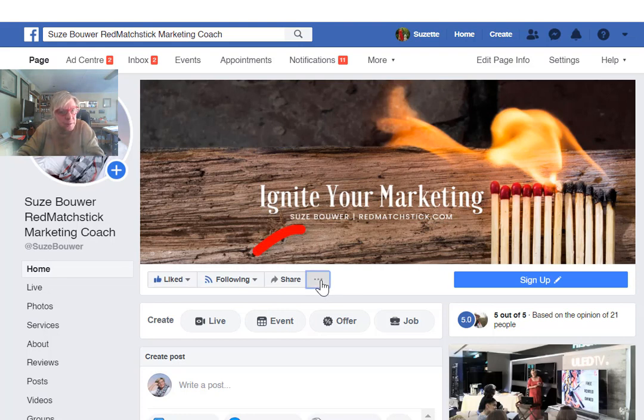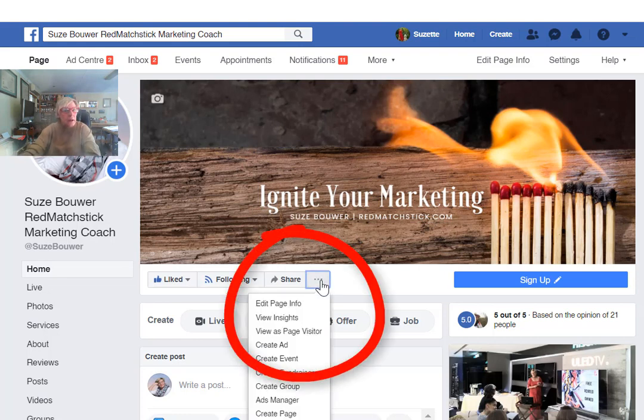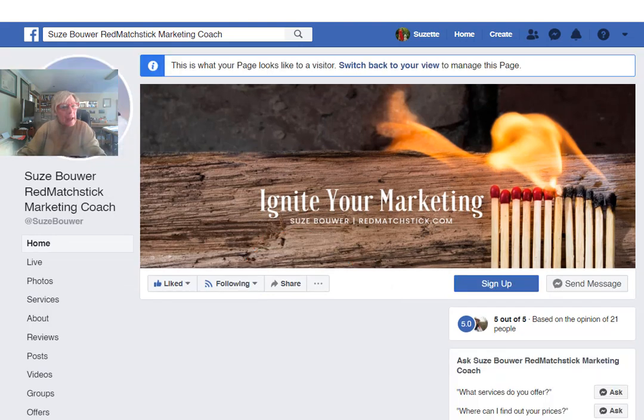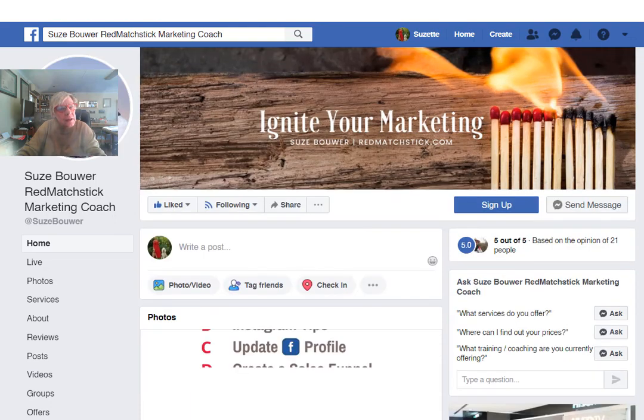I want to just point out something here. Along here you've got these three little buttons, which is the more menu. And the important thing I want to show you here is that you can view your page as a visitor. That gives you a very interesting perspective on how you've set up your page. So I've clicked on view your page as a visitor, and here you will see it looks quite different.